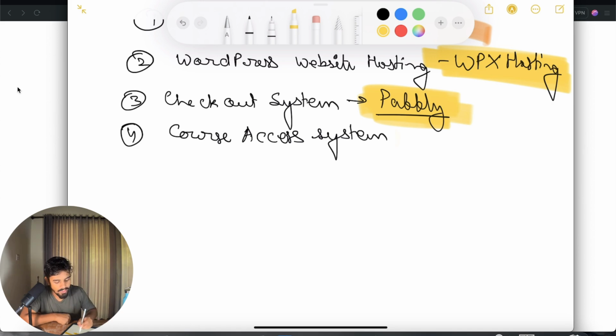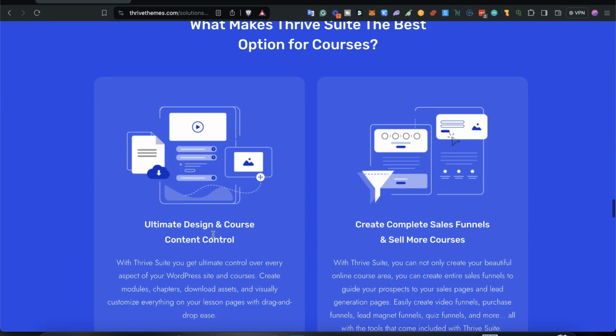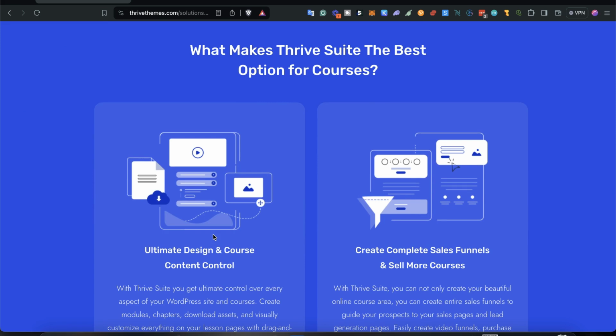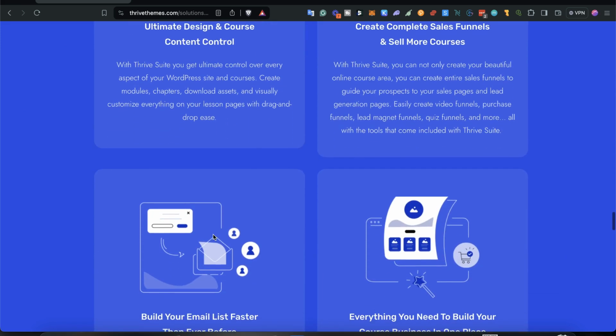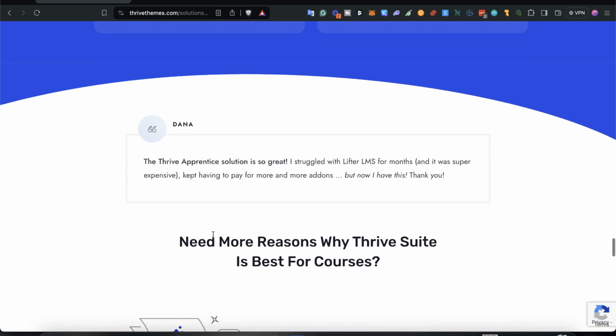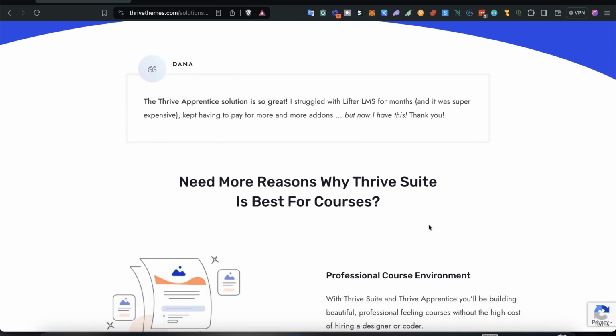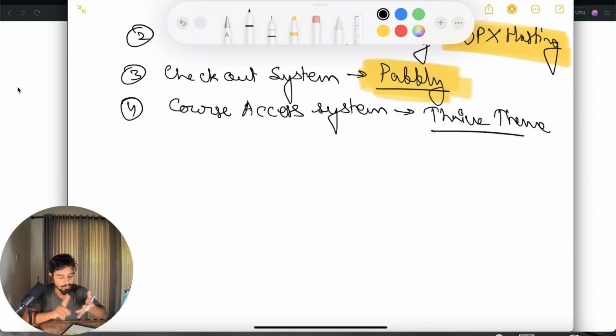Now for course access, I would recommend you Thrive Themes, and I'll tell you why. Thrive Themes is not just a learning management system on your website. You can have this login system for your students, but at the same time, you can design every single aspect of your website when you are using it. So I'm going to show you in some moments how I am doing it. You can create landing pages, blog posts, and course hosting platform all on your website.